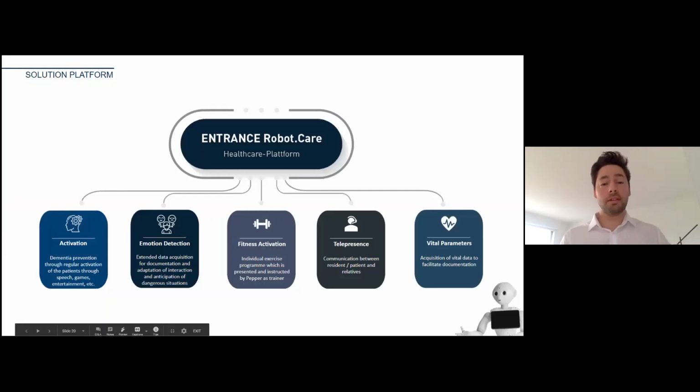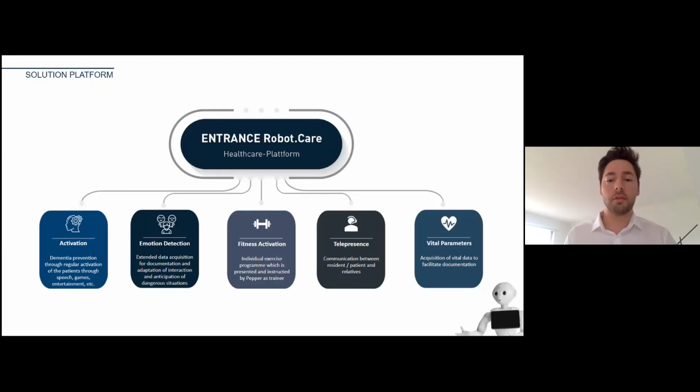Okay, next slide, please. So what we do at Entrance Robotics is we established a platform. We call this Robot Care. And the very important part is that with this platform, we are able to have some kind of combination of different skills. That's what we call it. So here you see in the subsection different skills like activation, emotion detection, fitness, telepresence, and the detection of vital parameters. I will go through this later.